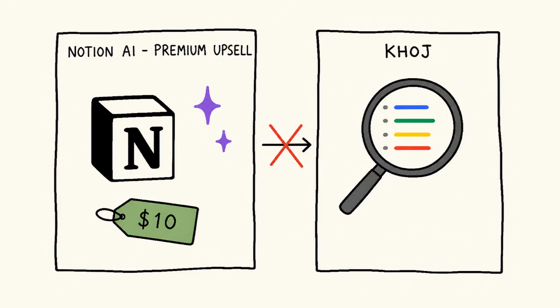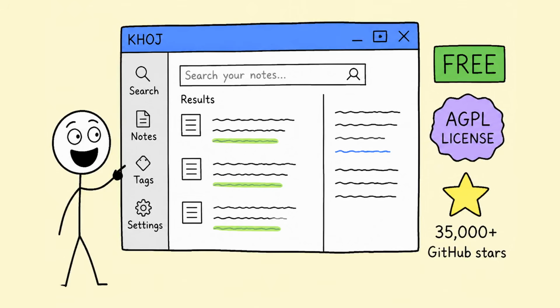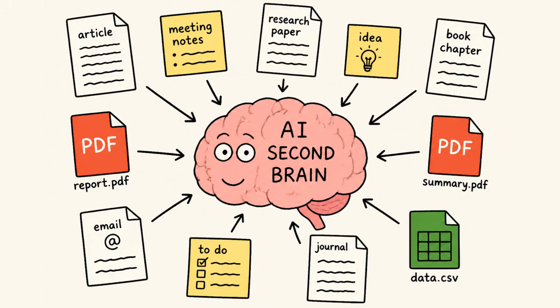Number 7, Khoj. This one's different. It's replacing Notion AI, the premium upsell, not the app itself. You know the pattern by now. The base tool is one price, and the AI features cost extra on top. Khoj ships the AI as the entire point, for free, under an AGPL license, with somewhere north of 35,000 GitHub stars.